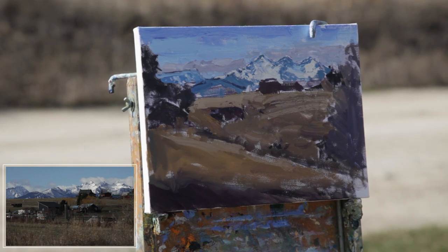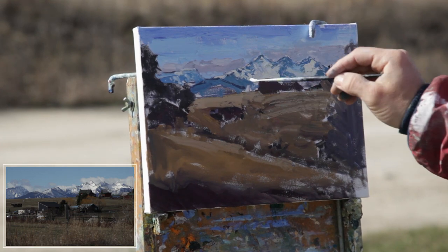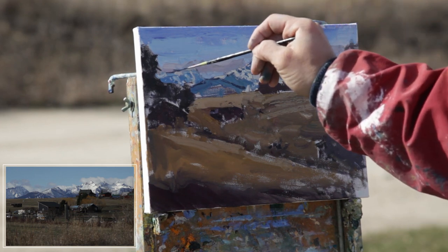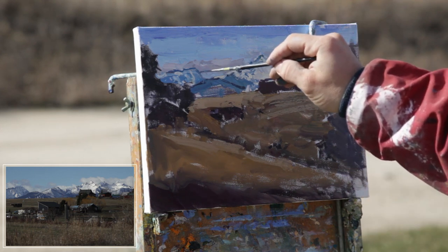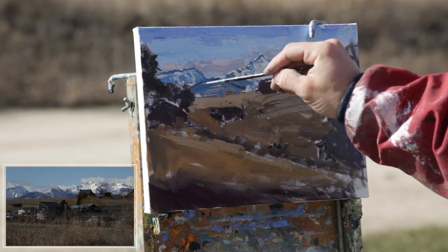And this ridge on the far left has these kind of steps in it, and they're being hit with light. I think that just needs a little bit of a darker edge on it. It will help. I'll often do some edges like this that are almost like outlines, and then soften them in a few places to help it read a little better.